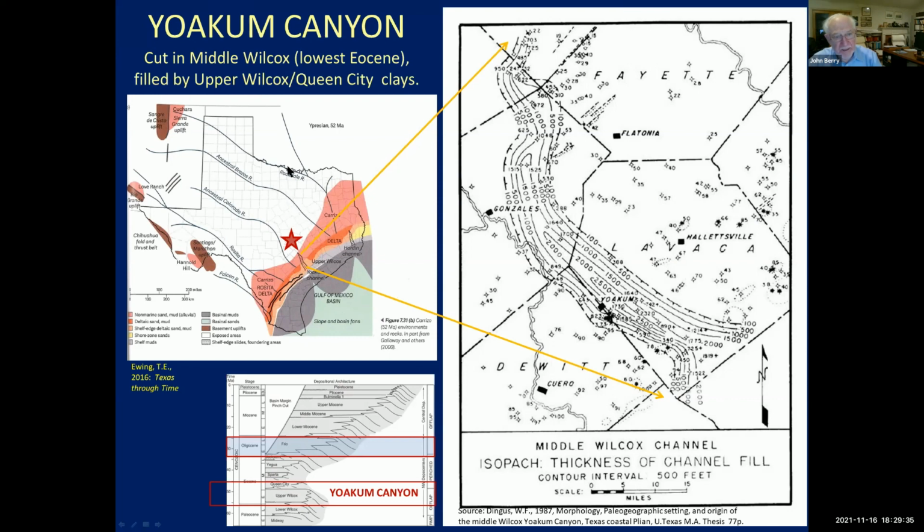You notice the Brazos River here, and the Red River doesn't exist here. They have the Rockdale River, which gave rise to the Rockdale Delta in Wilcox time, and an ancestor of the Rio Grande, which gave rise to the Rosita Delta. Now, one of the things that brought people's attention to this canyon is that 20 years or so ago, they started finding huge amounts of Wilcox-aged sediment in the deep water Gulf, forming the sediments in the abyssal plain out in front of all the salt tectonics. So the question then became, well, how did this Wilcox get out there and where did it come from?